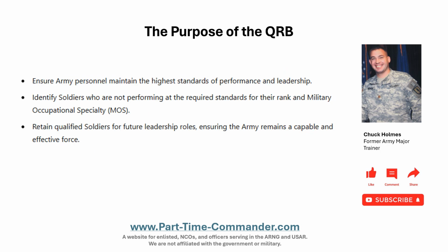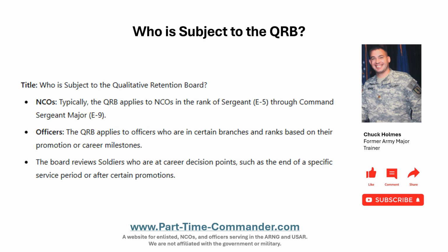What is the purpose of the QRB? It's to ensure that Army personnel maintain the highest standards of performance and leadership, to identify soldiers who are not performing at the required standards for their rank and their MOS, to retain qualified soldiers for future leadership roles, ensuring that the Army remains a capable and effective force.